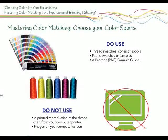The most foolproof way to match colors accurately by eye is to actually use those thread swatches, like a Madeira color card with the thread right on it, or the actual cone or spool of thread. You always want to use that fabric sample. You always want to use that Pantone up-to-date guide if you're using that PMS color to be accurate. On the bottom of the screen, you'll see do not use. You do not want to use a printed ink reproduction of the thread chart from your computer printer.